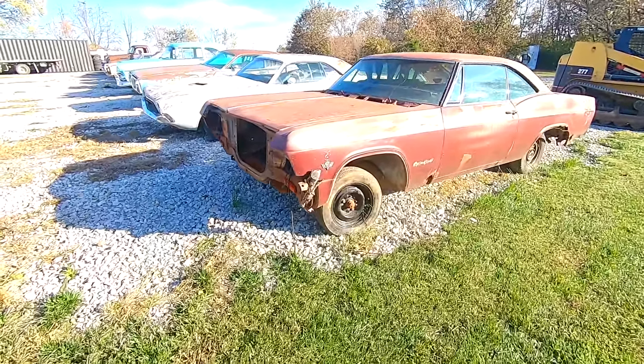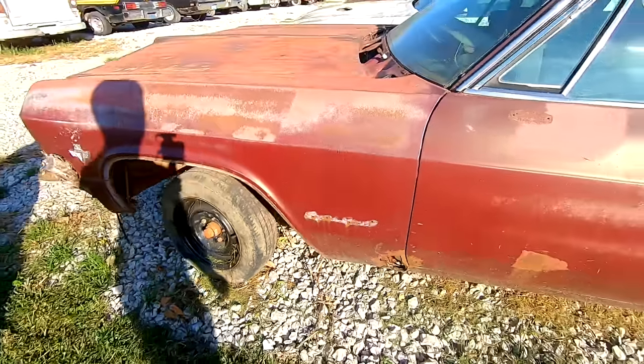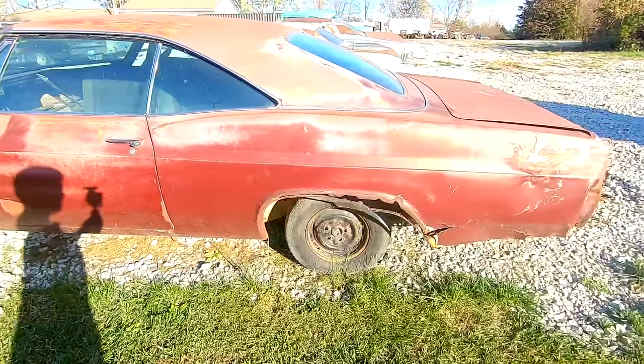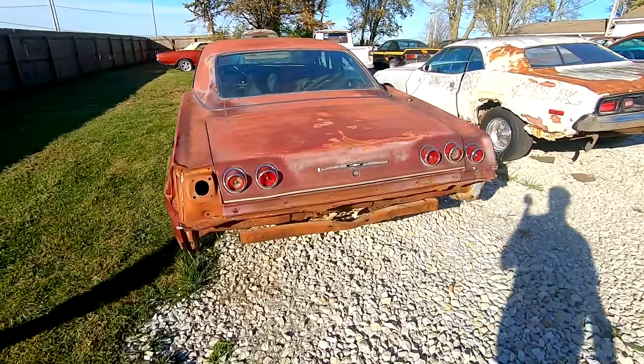We don't know a whole lot about this one. It's a Chevrolet Impala. It's another Impala. Looks like it was a Super Sport. It is actually a legitimate SS car. There's no motor. The '65 with the taillights. That's about all I know about it. It's one that we've had around a long time as well.